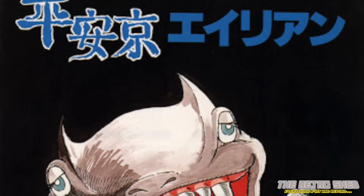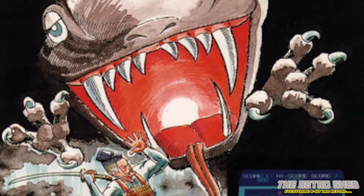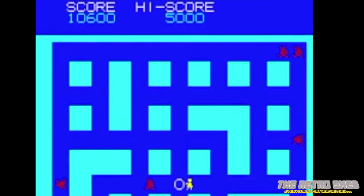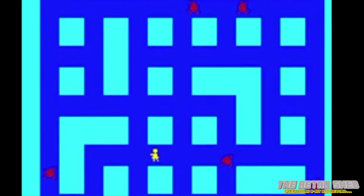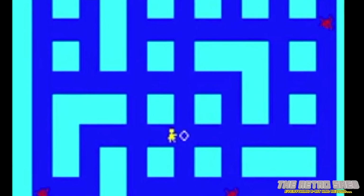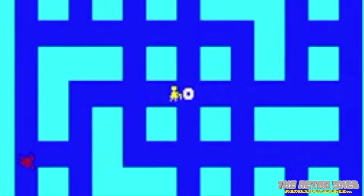Interestingly, the concept for Heiankyo Alien was created by the University of Tokyo's Theoretical Science Group back in 1979. The game was released as an arcade cabinet later the same year. Now, in the arcade game, you play a police officer who has to defend the city of Heiankyo from a bunch of marauding aliens by digging holes and luring the aliens into them. Once an alien falls into the hole, your job is to fill in the hole.